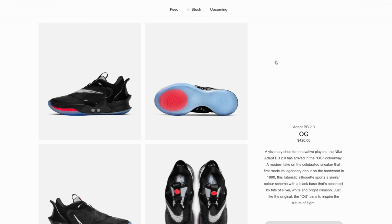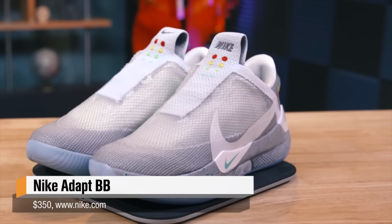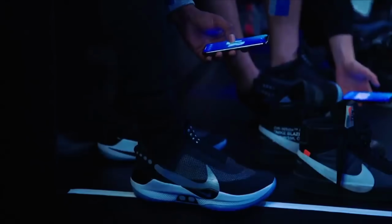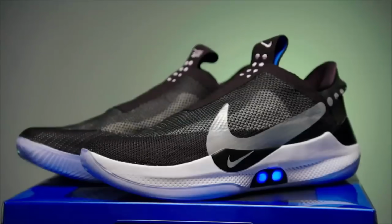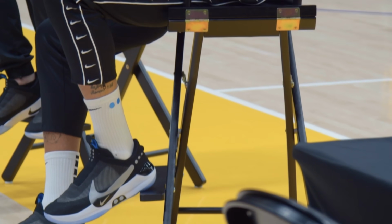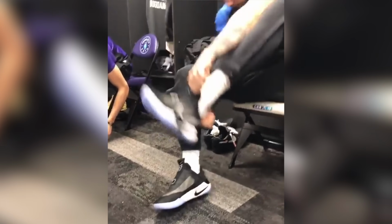To start off, the 2020 model sold for $400, which was $50 more than the previous year's version. The shoe also was a little bit heavier than your standard basketball shoe, but it wasn't too heavy because there were some NBA and WNBA players that were wearing these sneakers while playing games. They got players like Jayson Tatum and even Ja Morant to wear these shoes during NBA games.